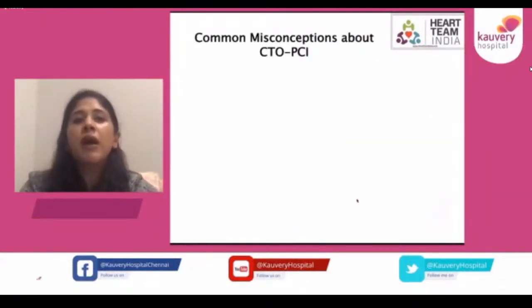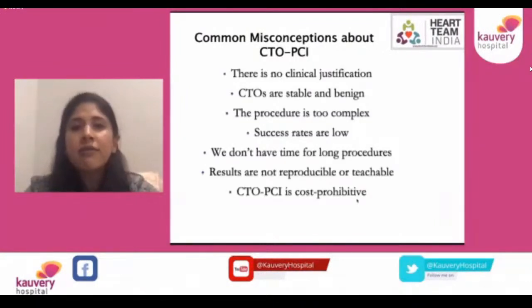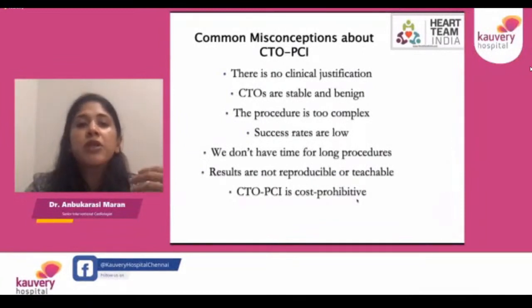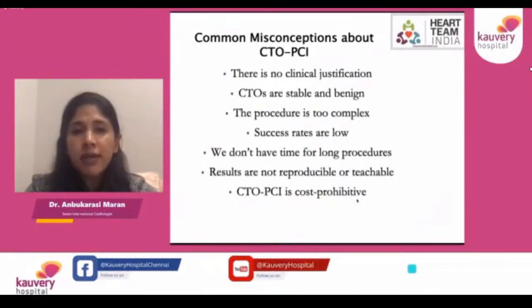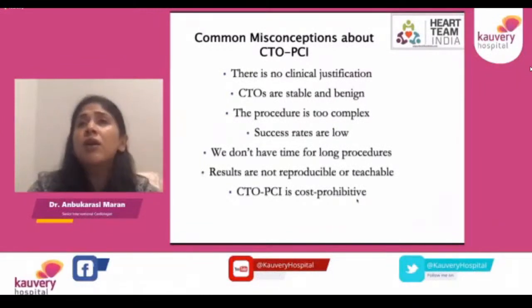So let's talk about the common misconceptions about CTO PCI. There is no clinical justification. It's a stable disease. Patient has lived with it for a long time. Procedures are too complex. Success rates are low. These procedures take a long time. We don't have time for it. Results are not reproducible or teachable. CTO PCI is cost prohibitive.